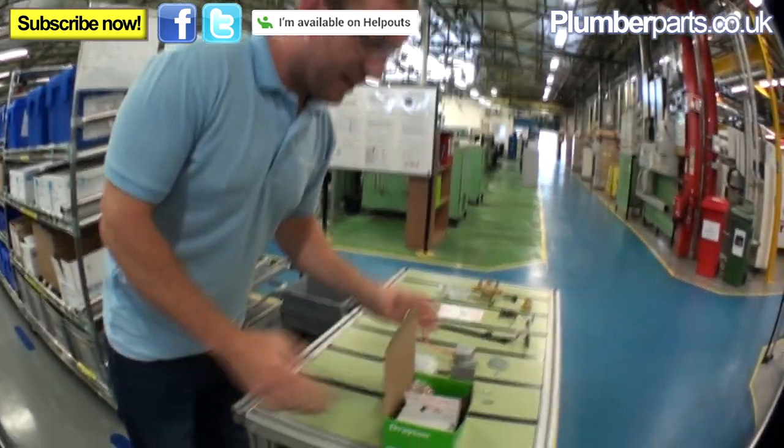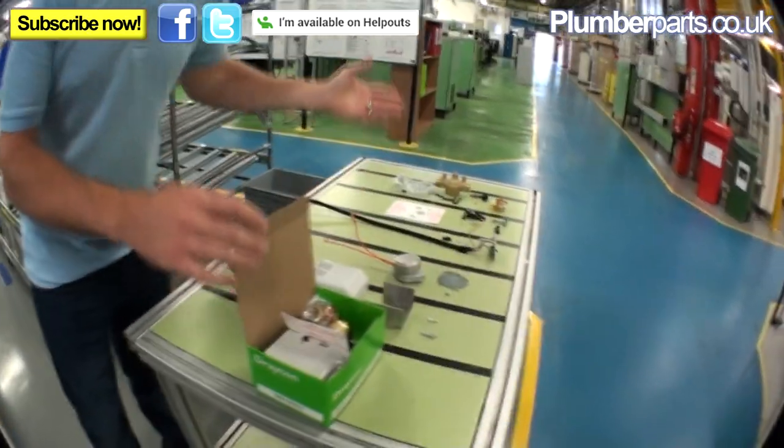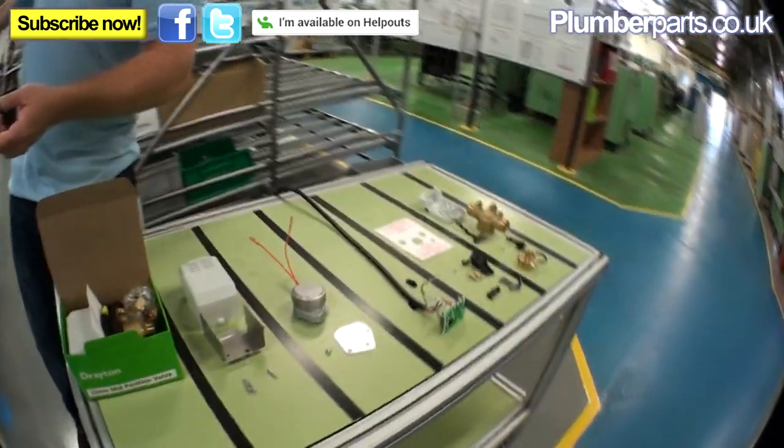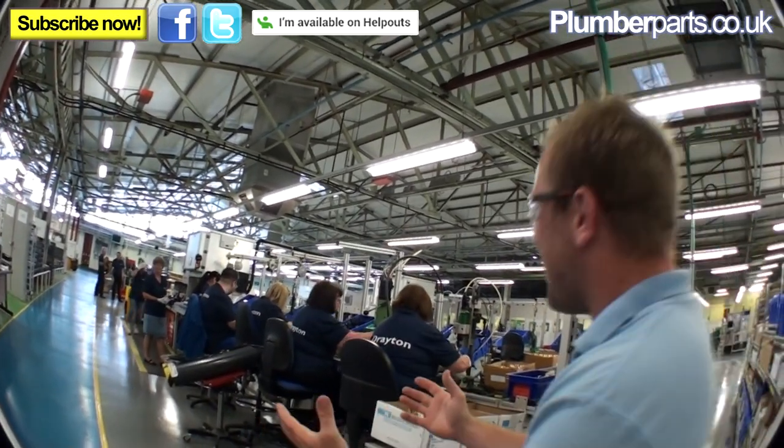Now, look back here. You might recognise these beasts here. This is the three-port valve that you've been fitting for years and years and years. And this is actually where they're made. Well, these lovely people here who aren't listening. Look at them, they're so into their work, they can't even hear me.